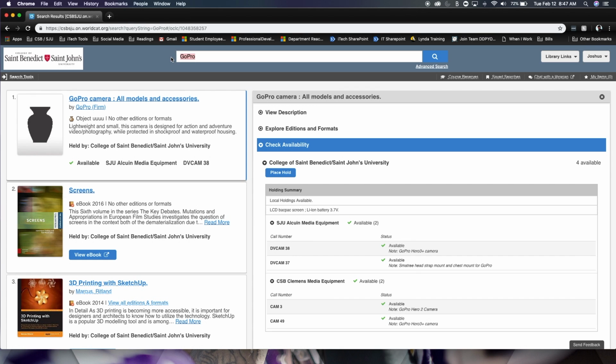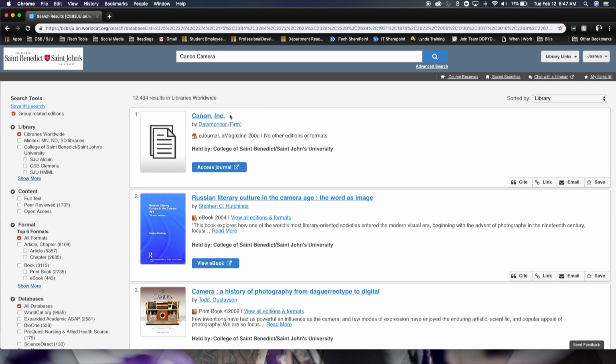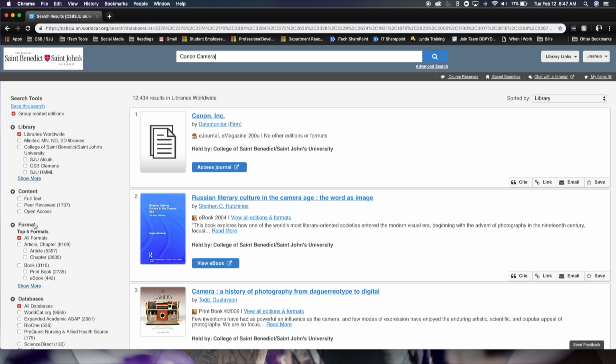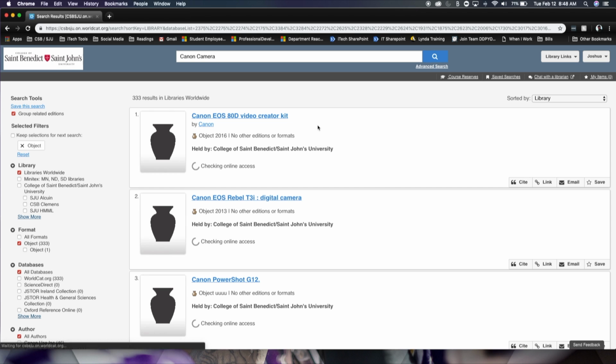Let's try this one more time here. Say I want a Canon camera. It's going to search, and the camera didn't show up here at the top like the GoPro did. Remembering that all media equipment is listed as objects, I'm going to go over here to my search tools to narrow this down a little bit. Under Format, I'm going to click Object, and you can see here that the Canon cameras now came up.